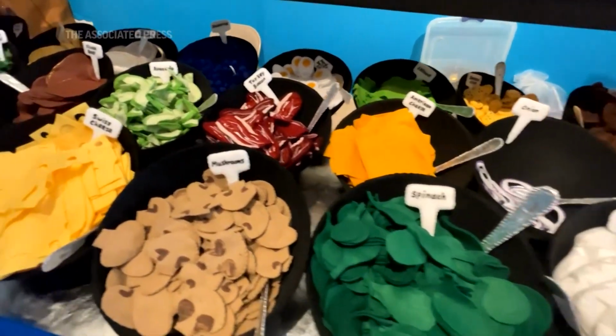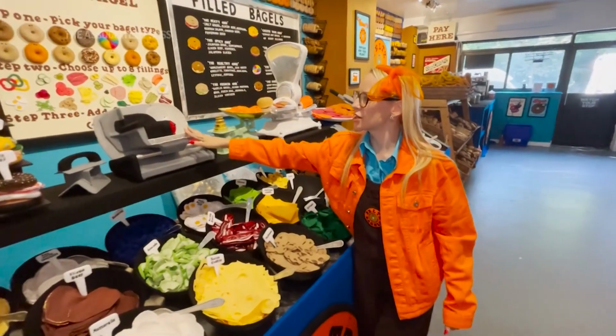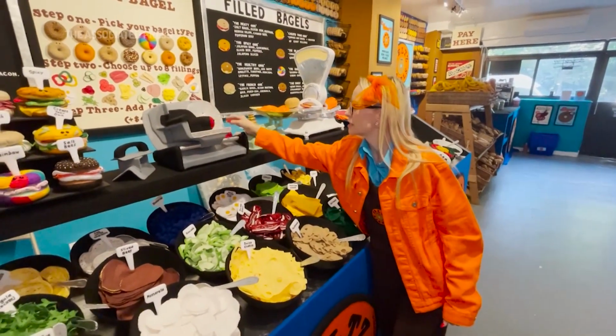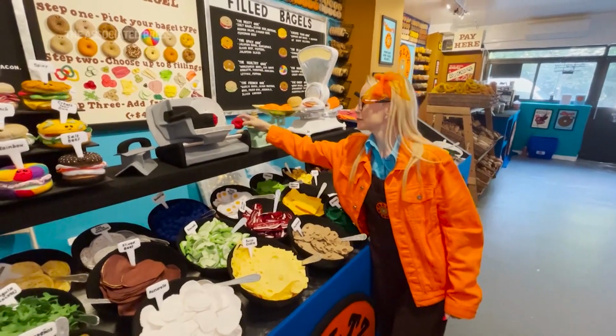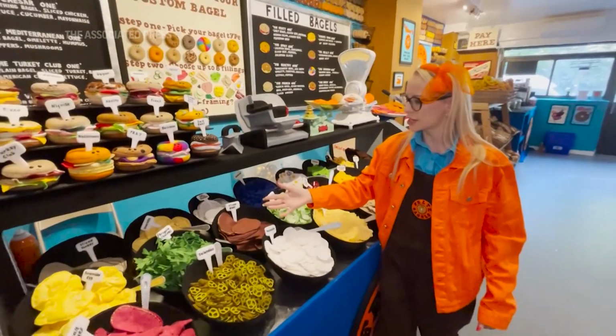And we have the fillings continued here. We've got salmon steak, we've got Hebrew salami being freshly sliced here, each with its own little face. We've got avocado, Swiss cheese, jalapeno, arugula.